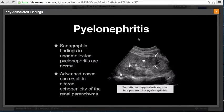Now, pyelonephritis, if it's uncomplicated, you would not expect to detect any sonographic abnormalities. However, in advanced cases, you may detect altered echogenicity of the renal parenchyma. Here was a patient with a more advanced case of pyelonephritis who has several heterogeneous areas within the renal parenchyma.